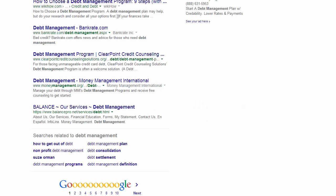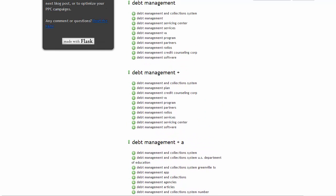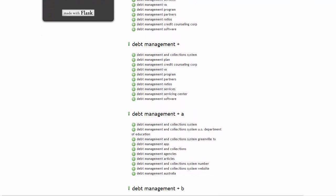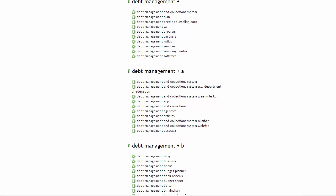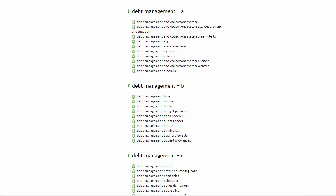The next one here is A through Z search, as I call it. And you can go to a tool which is free called ubersuggest.org. It's a free tool. And simply I typed in debt management here. And what it does is it goes ahead and mines data from various sources, but it also has the ability to go through and A through Z search it.